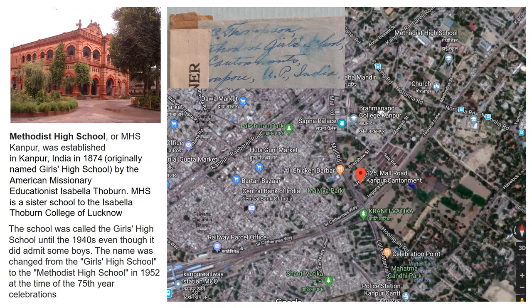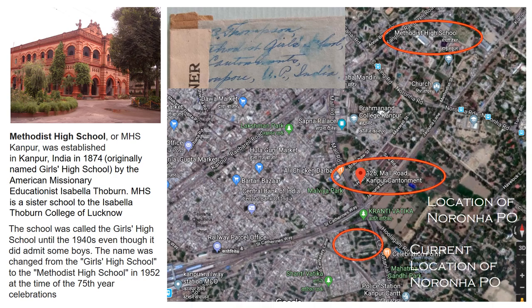So, this map connects 4 dots of our story. The origin of the letter, which is a school. Old location of Noronha Exchange Post Office. Its new location. And to add to it, a road runs between them which is still named as Noronha Road.